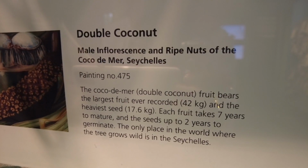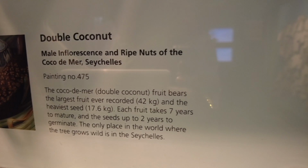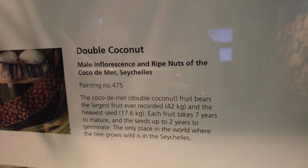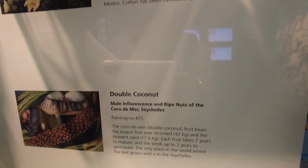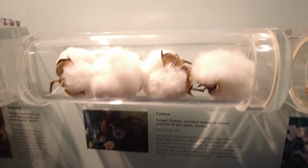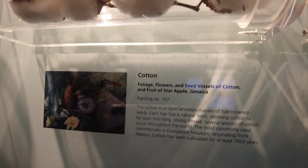It bears the largest fruit ever recorded and the heaviest seed. Each fruit takes 7 years to mature. Wow. And the seeds up to 2 years to germinate. The only place in the world where the tree grows wild is in the Seychelles. We have cotton. Let's not get into that today.